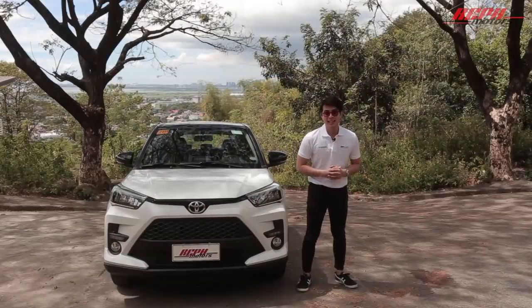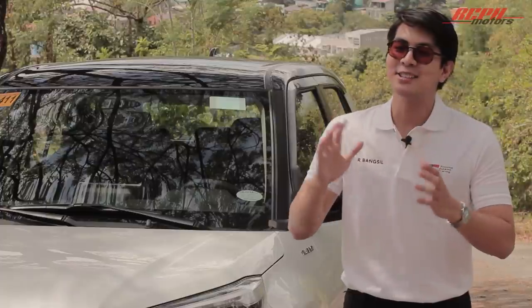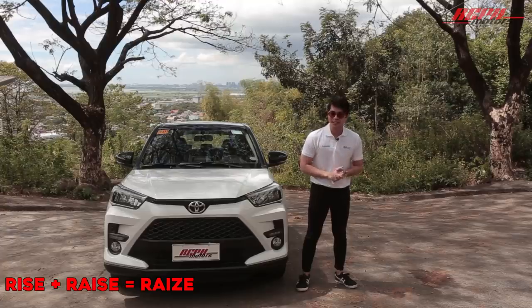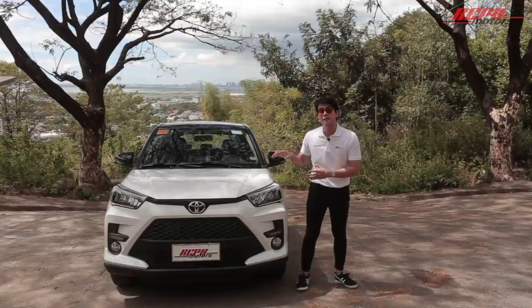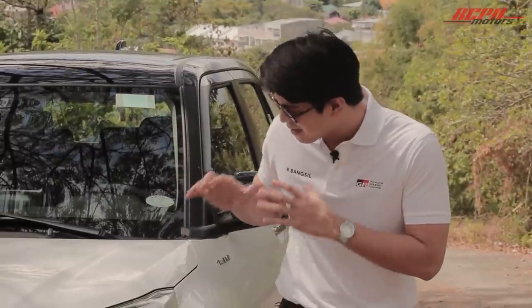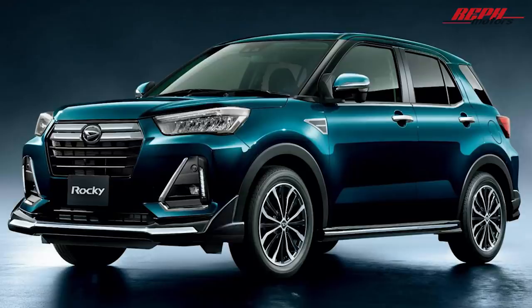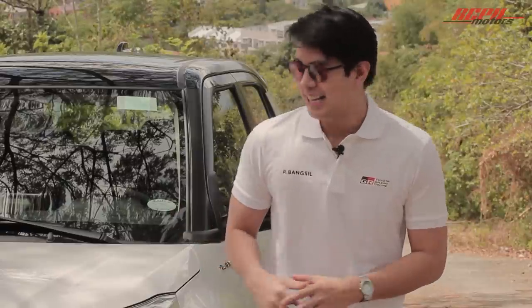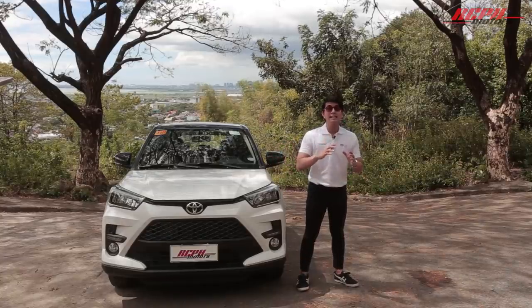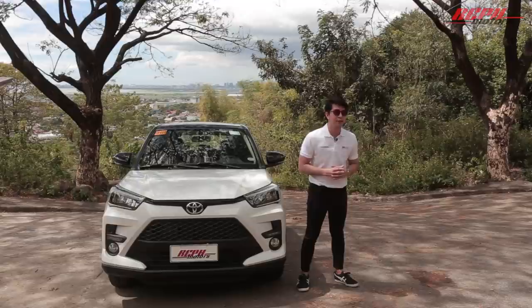Now, bago tayo magsimula, let's get some things out of the way. Raize comes from the combined words of rice and raise. And as Kako from AutoDeal said, if it reminds you of a smaller RAV4, you've got a good eye. But an even better eye if napansin niyo that it somehow looks kind of like the Daihatsu Rocky. Why? Because it is. The Toyota Raize is actually a rebadged Daihatsu Rocky, but unlike some rebadged cars, they both come from the same country.